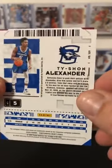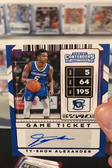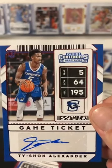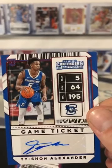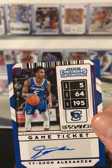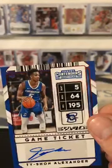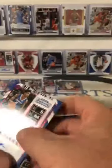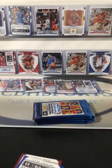Behind him, we have a Tyshawn Alexander from Creighton. Is that going to be our auto? Yes, it is. Tyshawn Alexander. Where did he go? I saw him on the list earlier that he went somewhere. Not seeing it right this second, guys. All right, I'll have to check it up. It's a nice auto. That's not numbered. All right, Tyshawn from Creighton. Get him up there.